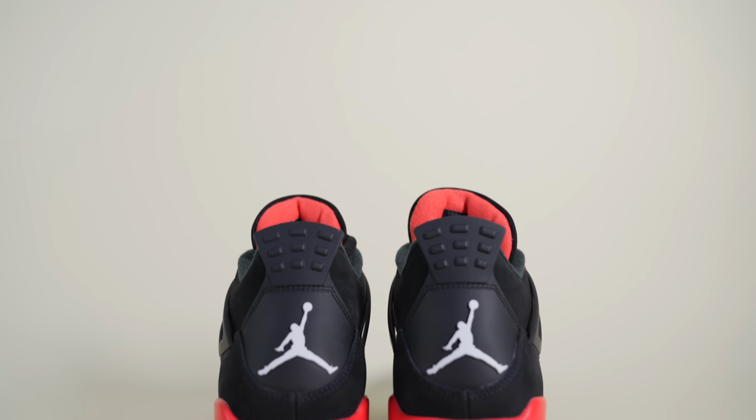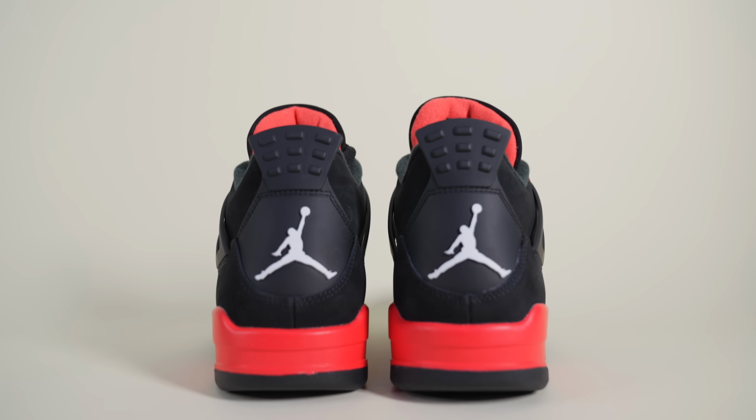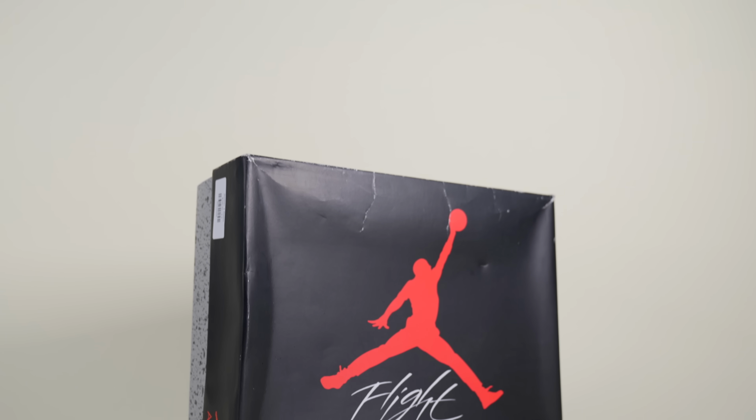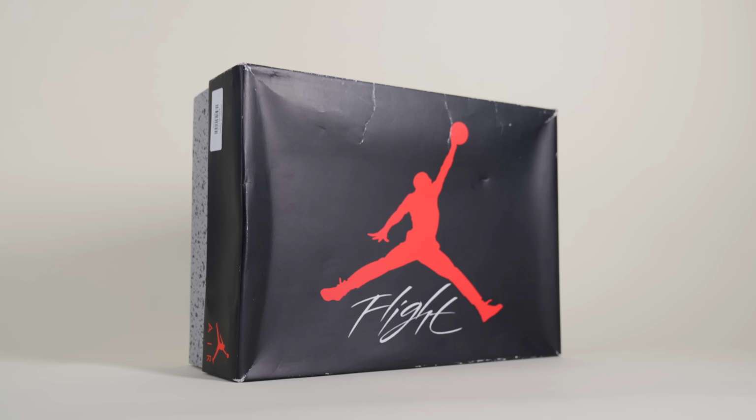And I've got to say, while this shoe is probably going to be a pretty popular release, it's not one of my favorite Jordan 4s, and that's just my own personal opinion, but there's something about it that just doesn't seem exactly right. But really quick, before we get into the actual review of these shoes, I want to show you guys the box, which unfortunately came from GOAT in a pretty busted state. I'm not super stoked on this, especially because I plan to sell these shoes after I'm done with them, but it is what it is.